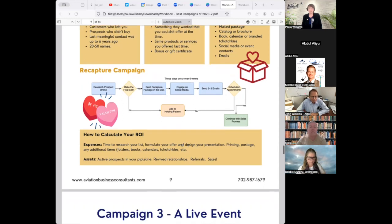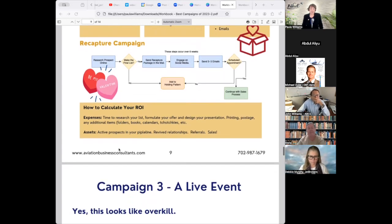Right? So when you calculate your expenses, you have to account the time to research your list, formulate your offer, and design your presentation. If you are using ABCI time, you'd count your office hours or group office hours or whatever it is that you used for this. You'd count your printing, postage, calendars, chocolates, paper airplanes, whatever it is that you bought to send to them and so on. And the assets that you have are active prospects in your pipeline, revived relationships, referrals, and sales. So sometimes this doesn't add to a sale, it will add to a referral. That's okay, right? That still counts towards your return on investment.